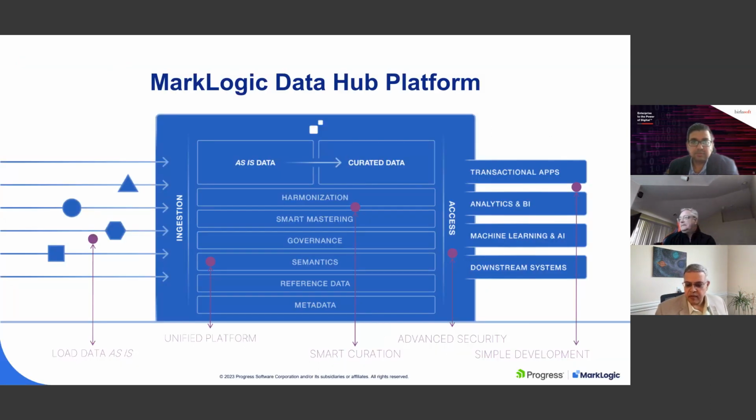So MarkLogic, as Deepak mentioned a little bit, does have a lot of capabilities. It is a multi-model database, in the sense that you can bring in data as documents, as rows and columns, as tables, and then you can also reformat it as key value pairs, geospatial information, or just do full Google-like search against it. Those are the underlying capabilities that MarkLogic brings to the table.